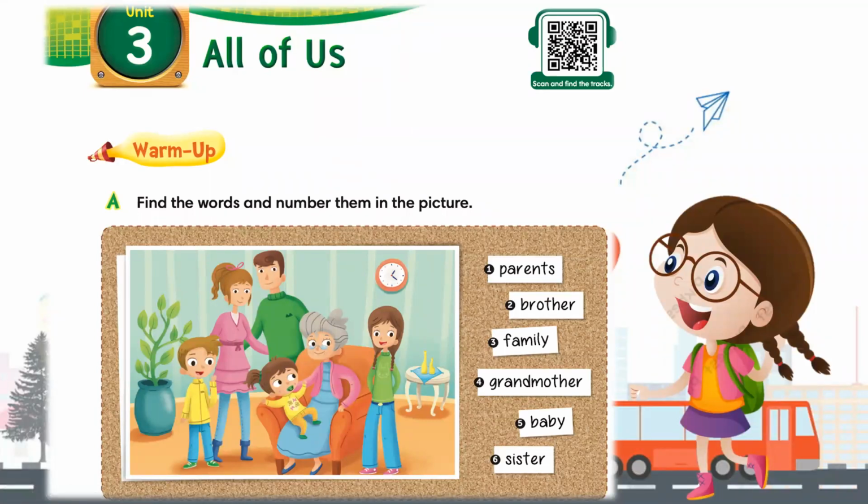Okay, so we have here a picture showing us on the display, and we have some words, 6 words we have. So we have to find the words and number them in the picture. Okay, so first of all, let's see what the words are. Number one, we have parents. Second one, brother. Third, family. Fourth, grandmother. 5, baby. 6, sister. Okay, so here we can see they are all in the picture.